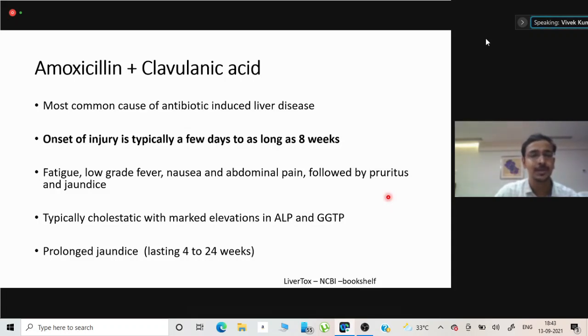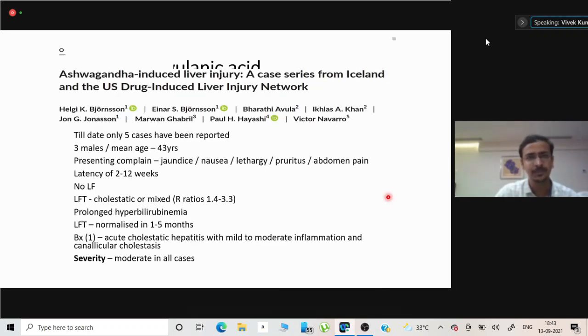The patient generally will have a typically cholestatic type of liver injury with marked elevation of ALP and GGTP. The patient will have a prolonged course of jaundice lasting for 4 to 24 weeks.